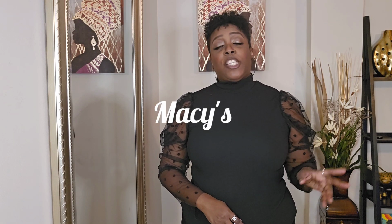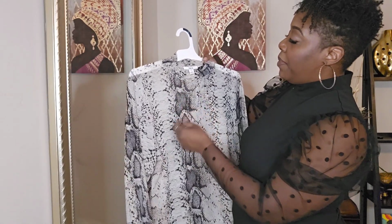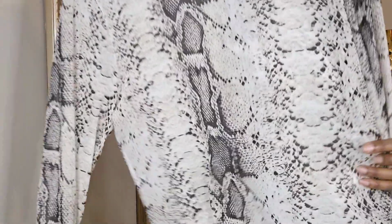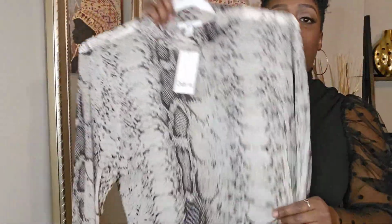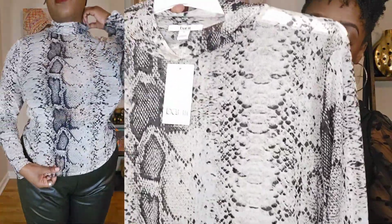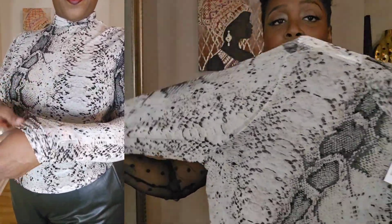All right, next up we have the Big M, and probably I have given them more money this past year than anybody. Off with this mesh snake print top by the brand Bar III. This is an extra large. This is from Macy's. It is mesh. See if you can see my hands through here. Trust me. It's a mesh top, snake print, and I love the colors on it. It's neutral colors, but because of that, it makes it very easy to dress up and play with. Mock neck, and because it's mesh, very, very stretchy.